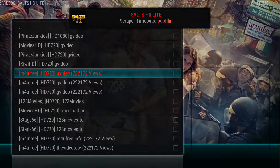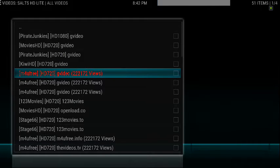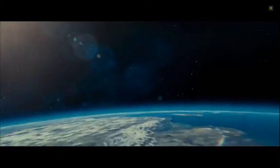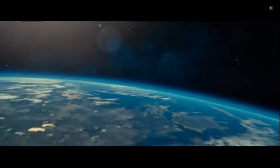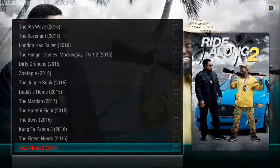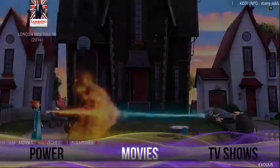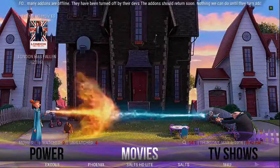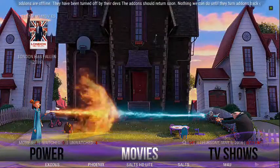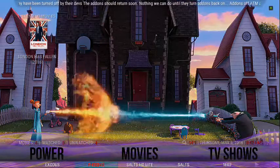And again, here we got a bunch of different links. So let's go in and see. One click and boom, we're in. That's definitely good at 720. So I like that. So as you can see, Salts HD Lite is something that you probably want to check out. I've checked it out. I know some people have objected to it, but in my opinion, it works. Sometimes it works better than Salts.